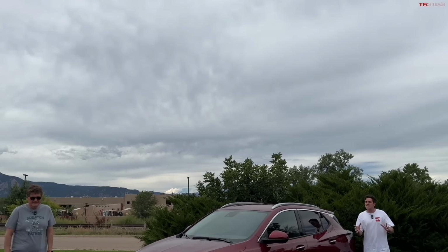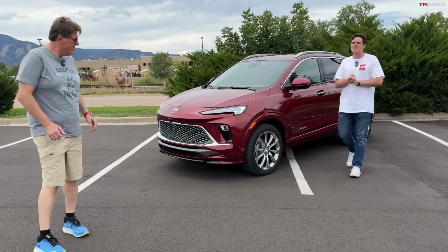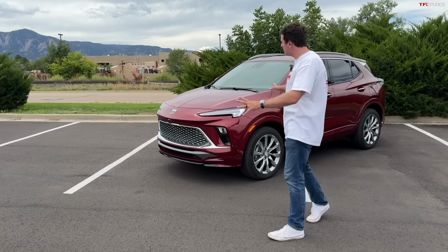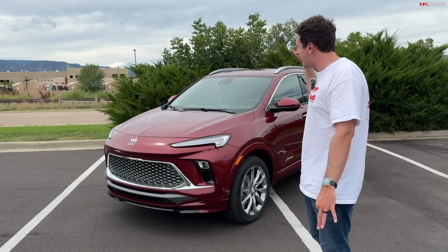So I'm a little bit ashamed to admit that I've never really given the Buick Encore GX a second look. And that was completely unfair of me because, Dad, this has turned out to be one of the biggest surprises of the year. This little Buick is an excellent little car.